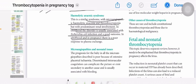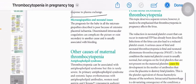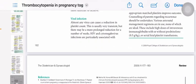In adulthood and pregnancy, there is a poor response to plasma exchange. So in hemolytic uremic syndrome, there will be a history of infection with E. coli. Microangiopathies and neonatal issues: the prognosis for the baby in all the microangiopathies described is poor because of extensive placental ischemia. Because microthrombi form and lead to ischemia, the neonatal outcome will be poor. DIC can complicate the picture, can exist secondary to other causes, and is usually associated with bleeding.